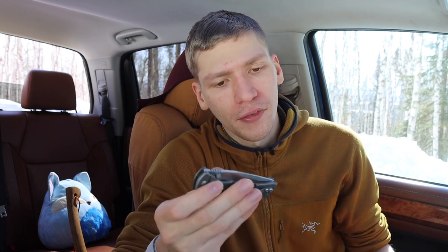So once again, the models are a little bit lacking. There's not a whole lot of different types of models and makes from these guys. But what they've manufactured so far is super high quality and really nice. And so I'm excited to see where these guys go in the future.